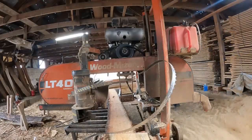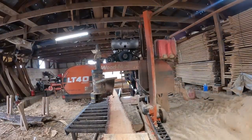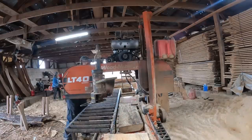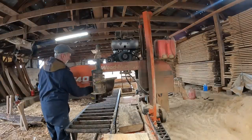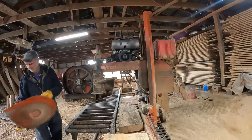Well, did you hear that? I had a blade break and it snapped. So now I have to dig it out of the sawmill. And sometimes when the blade snaps like that, it can get entangled pretty good in the hole in the sawmill, and it's sometimes a real pain in the neck to get out of there. But we get it eventually.